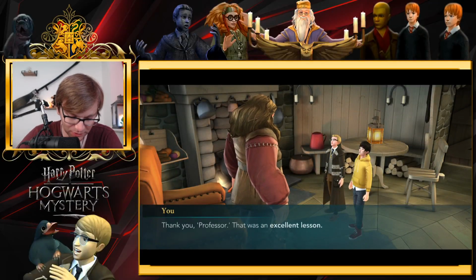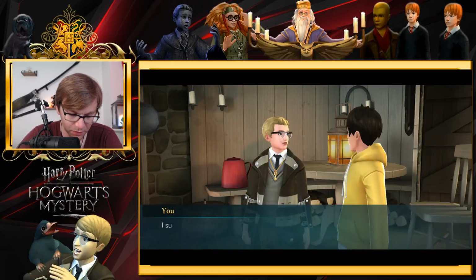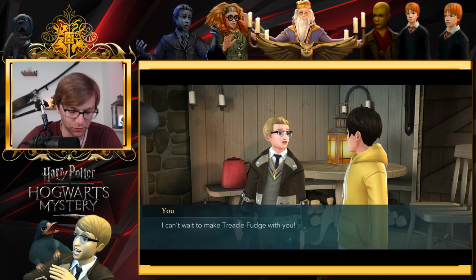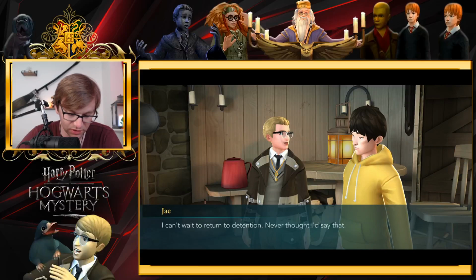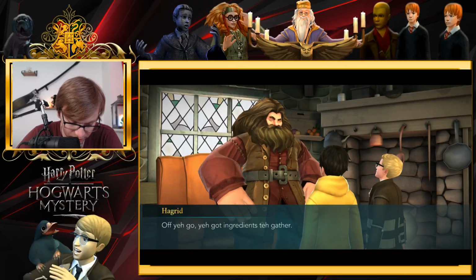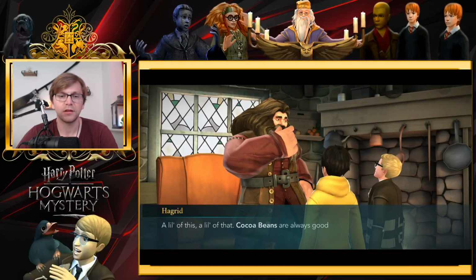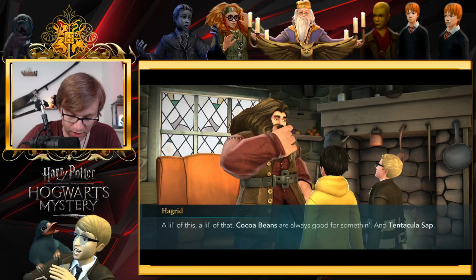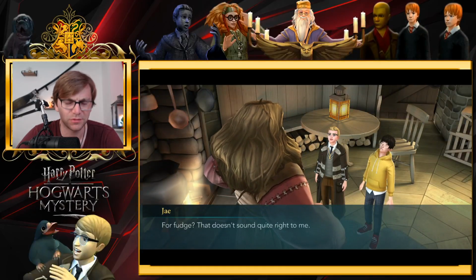Thank you, Professor. That was an excellent lesson. But the treacle is the only ingredient we have here. I suppose we'll need to find other ingredients. I can't wait to make treacle fudge with you. I feel like this is not a very appropriate substitute for sandwiches, but hey, I can't wait to return to detention. Never thought I'd say that. Off you go. You got ingredients to gather. But what do we need, Hagrid? A little of this, a little of that. Cocoa beans are always good for something. And tentacular sap. For fudge, that doesn't sound right to me.